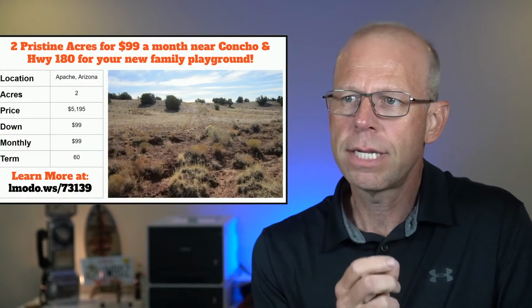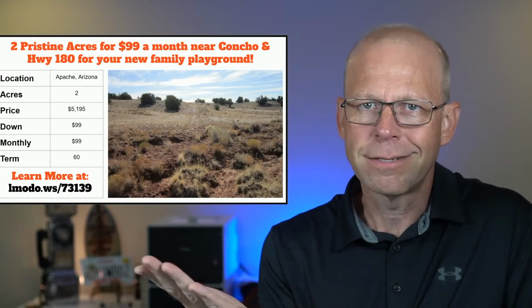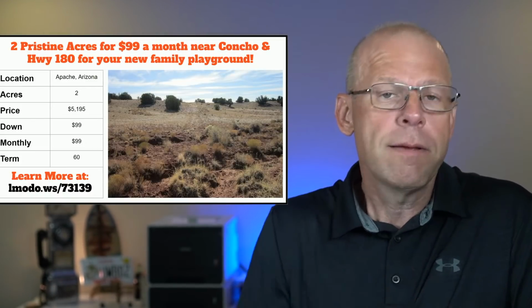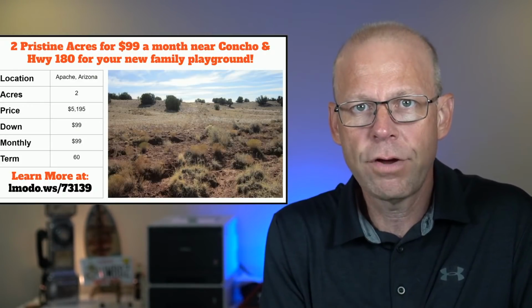So essentially, what we're looking at here is a property that's a family playground. You'll see it's in the headline right there. That tells me right there it's a bucket 3 property. Now, could you live on this property? Absolutely. Every property I'm going to show you today is something that you could live on.